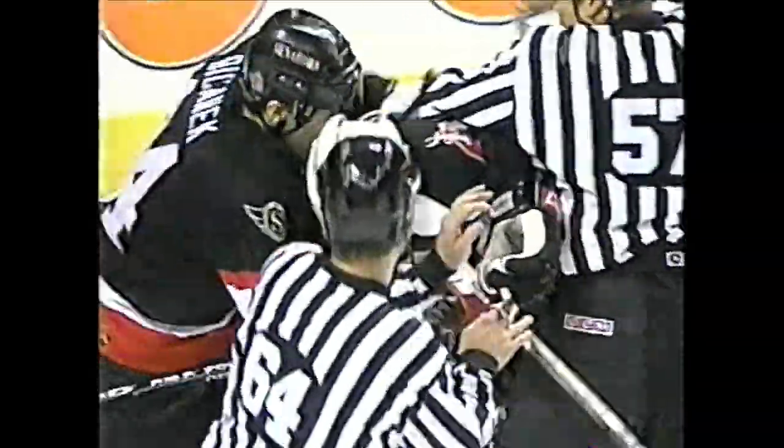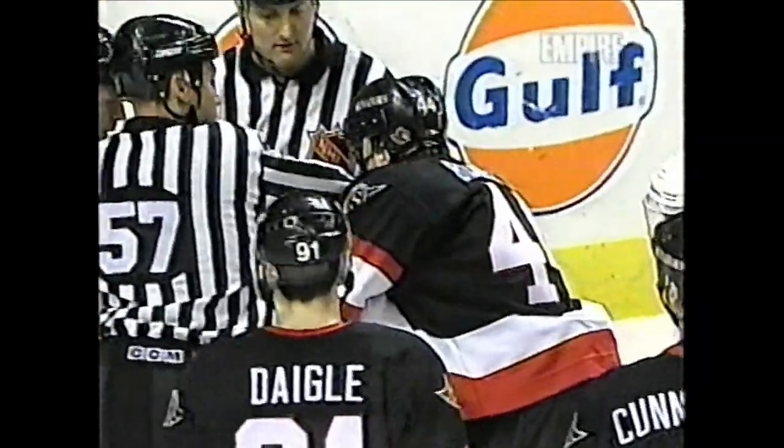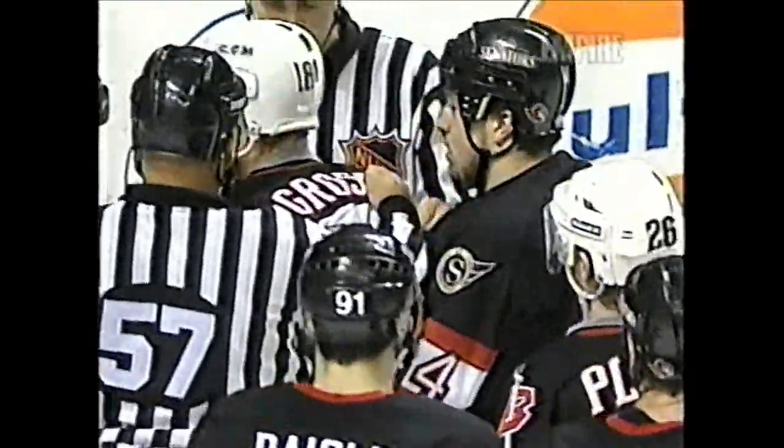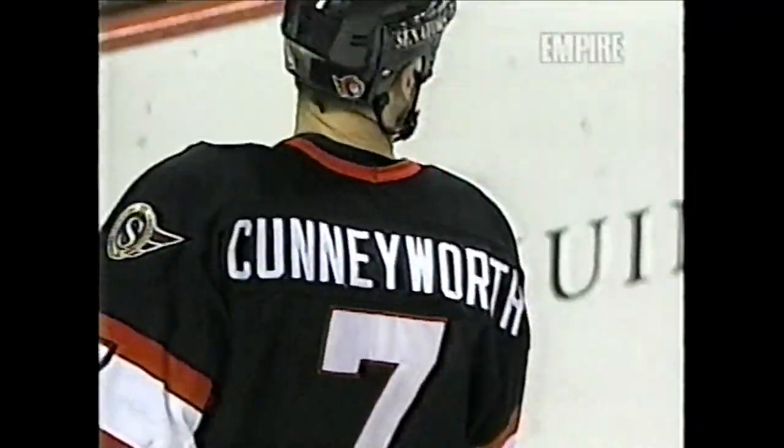So is Grosek. And Grosek now takes a bit of a pounding in front of the net. First Pachanik and then Cunneyworth came over to get involved in the act. Well, that was Cunneyworth who took Groshek into the front of the net and then into the goaltender. Cunneyworth, a very aggressive player, of course, began his career in the Sabre organization.